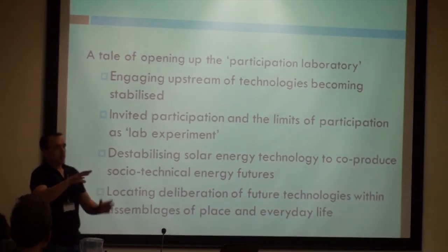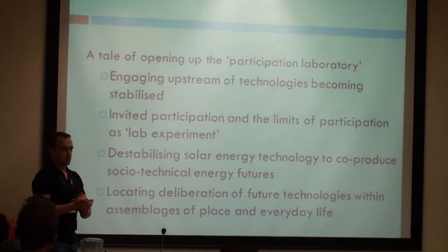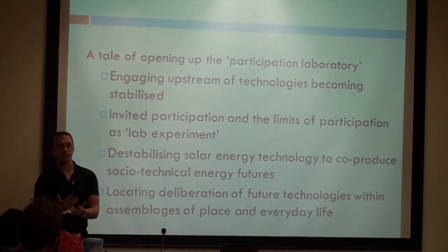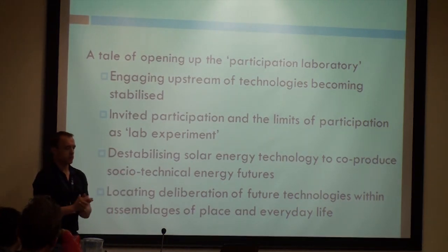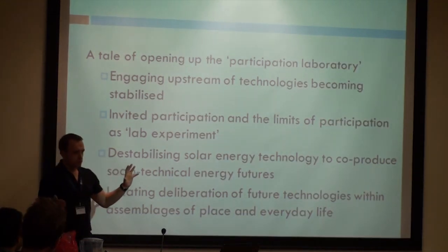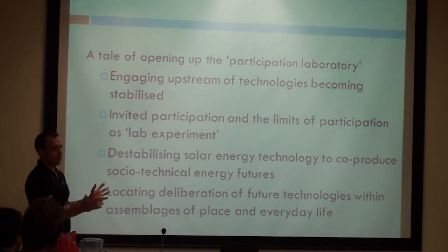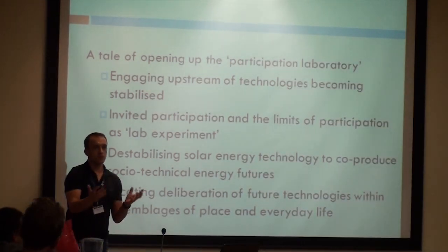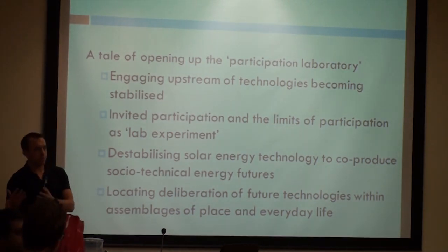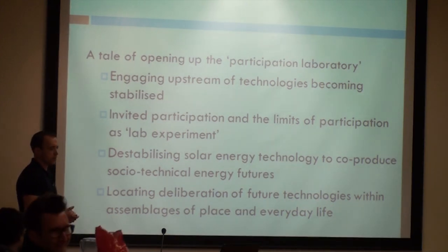So what we're talking about is our experience of trying to do this as a project. That's essentially a story of the opening of what we're terming the participation laboratory. What we're going to do between us is, first of all, set up the case for engaging with all sorts of different forms of expertise well upstream from the stabilization of technology. I'm sure we don't have to try hard to convince everyone of that.